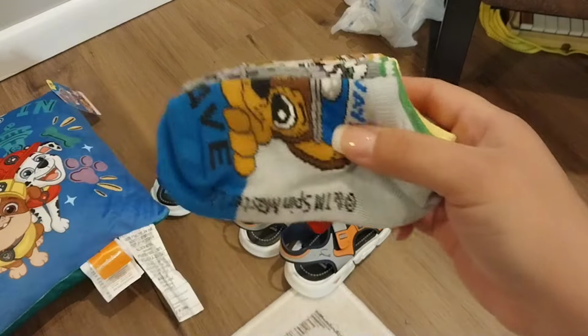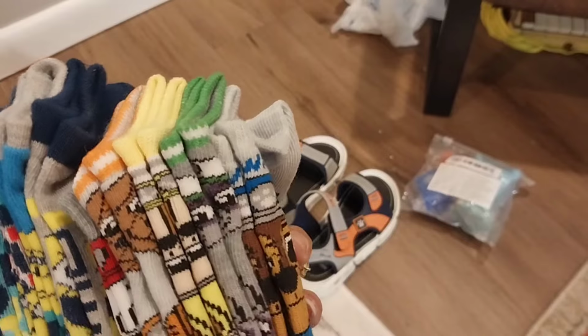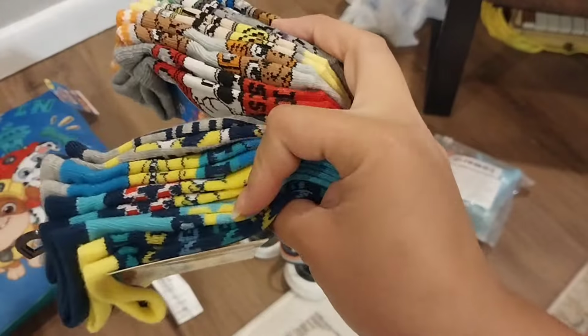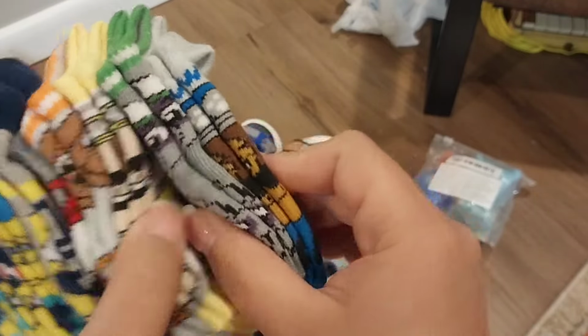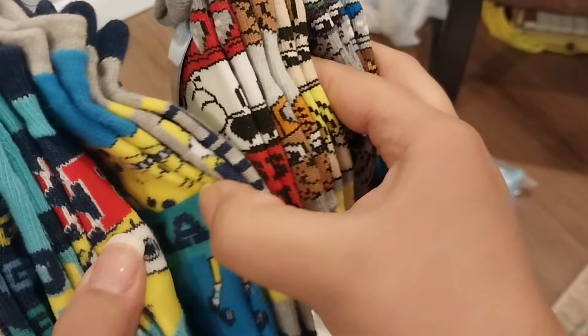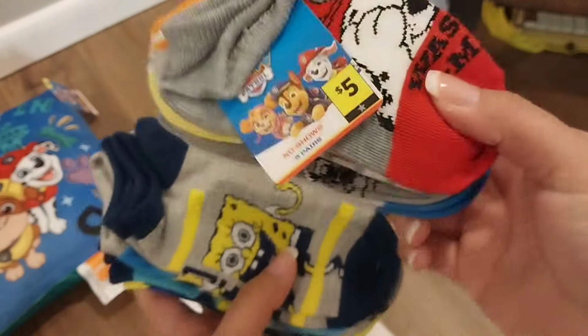Next is I got the boys some socks. Liam's going to get SpongeBob, and Alden is going to get Paw Patrol. Now there are 5 pairs in each of them. So I think what I'm going to do is 2 pairs are going to stay here in Iowa, and 3 pairs are going to go with us to the vacation home and stay in their dresser over there. That's really why I purchased socks for them, even though it's not anything exciting for them. I do need to purchase clothes for them to keep at the other home. So 2 will stay, 3 will go. Liam will get the SpongeBob, and Alden will get the Paw Patrol. I'm not sure if I mentioned that.